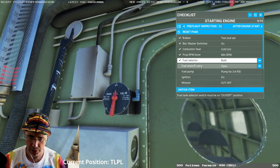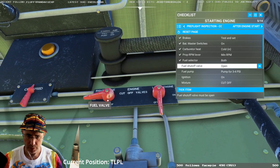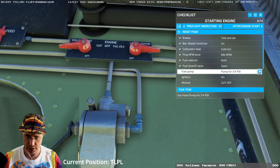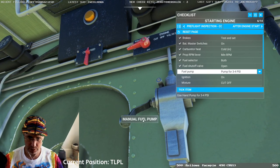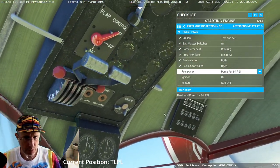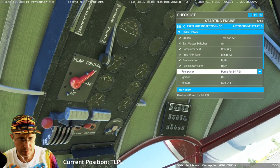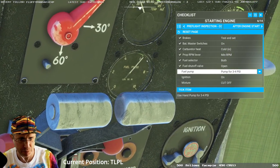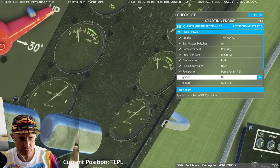Both. We'll check. We already ticked it. Fuel shutoff valve open. On. Tick. Fuel pump. Pump for 3-4 PSI. So is that like four times or something? One. Or do I have to look at a dial somewhere? 2, 3, 4. Where is the, does the fuel pressure appear up here somewhere? Yeah, there it is. We're at 6 right now. It's a little bit too much. Look, it went just past 6. Hopefully that'll be fine. Wonder how do you release the fuel pressure? You just close the valves again or something?